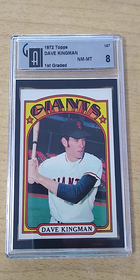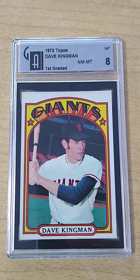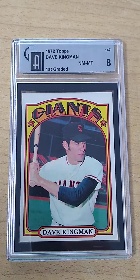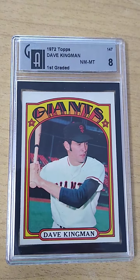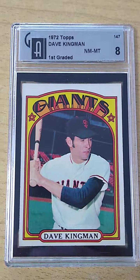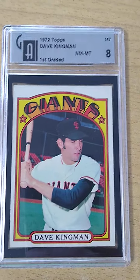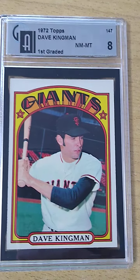The reason why I got this in a GAI is that I got it for $15. A PSA sold for $136. I'm not much into the old PSA craze. I know some people are, but I've read that people are pulling 8s out of GAI and getting 9s on PSA. I guess it just depends on how much you want to pay.